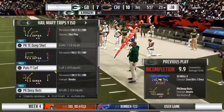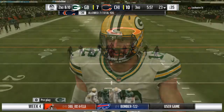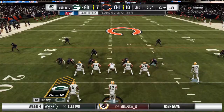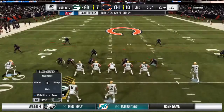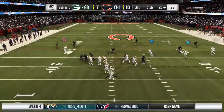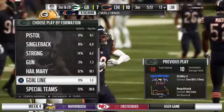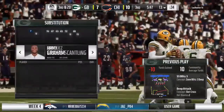Now, the first play of the drive there is incomplete, and he'll toss this one incomplete. Seeing no options, he throws it away. And once again, they'll go from the 23-yard line on 2nd and 10. Back to the air on 2nd down. It's Rodgers. And Rodgers is going to go down. He's sacked.